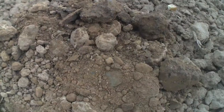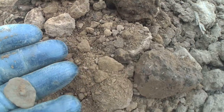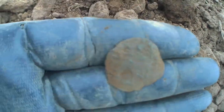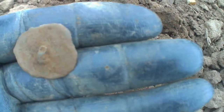Well guys, it looks like I've got one. It's definitely something. It's a button. I thought it were a coin then. Button in the park. Looks a bit weird, but I can definitely see its shank there.